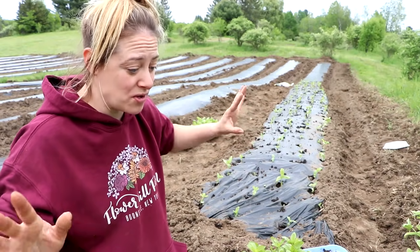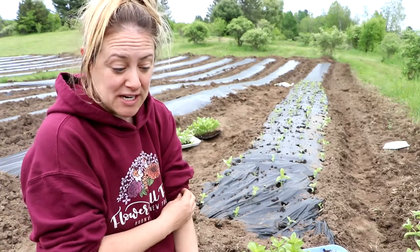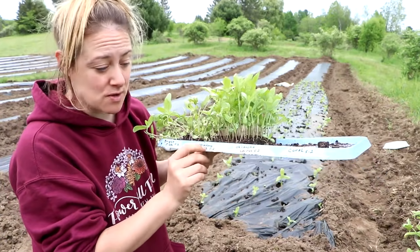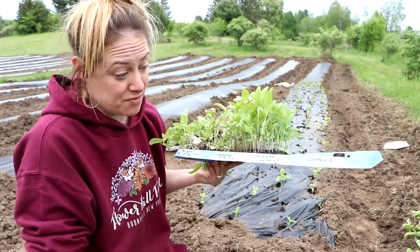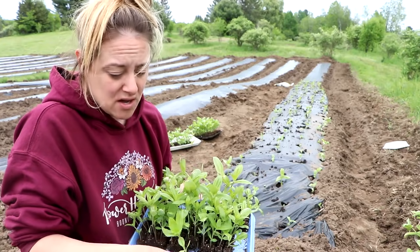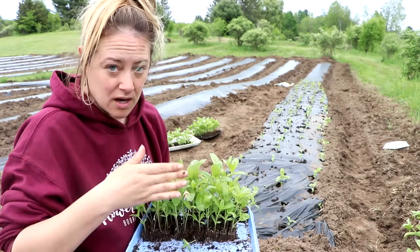I have a whole exact replica of what I have right here downstairs, started again from seed for round two of zinnias. So yeah, these were all started on May 2nd, by the way. So they've been in here only about 3 weeks. They're perfect. They're beautiful. These are Oklahoma pink, and that is what will be going in after bright pink.